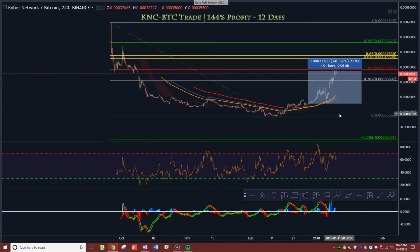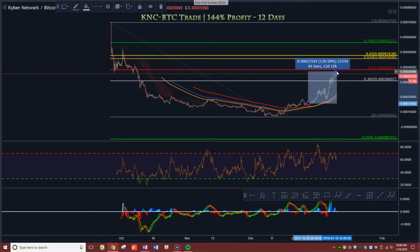Hey, good morning everyone. It is January 10th and earlier this morning I got an alert that said my target has been fulfilled for Kyber Network. So let's just do a quick recap. If you remember, I bought in down here and I set my targets to the 50% level of the reverse fib retracement. Looks like my target was reached at this position here. So that's a nice 144% profit in 12 days.